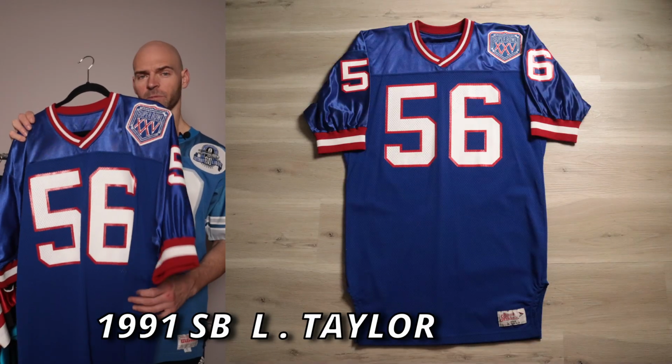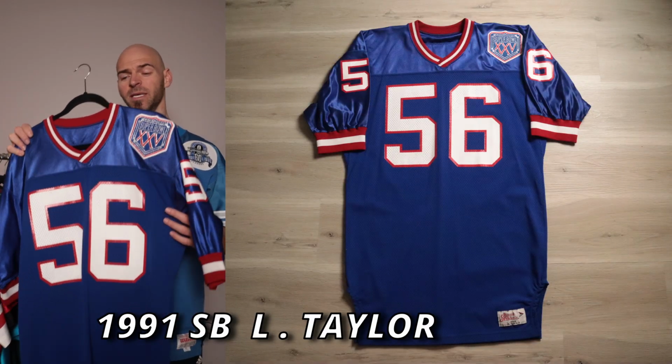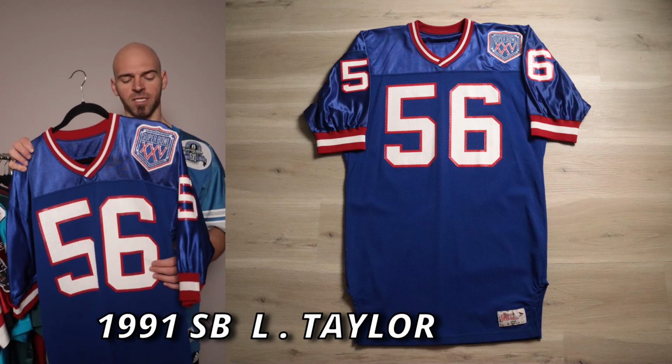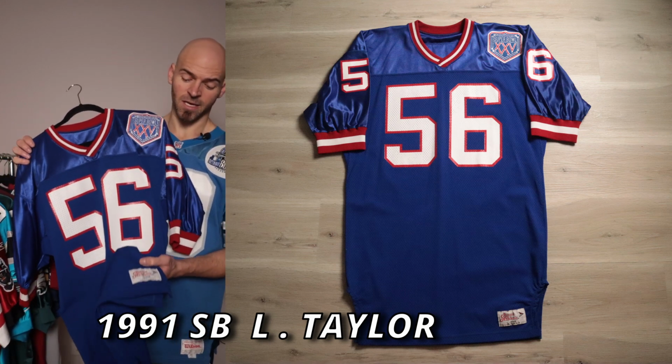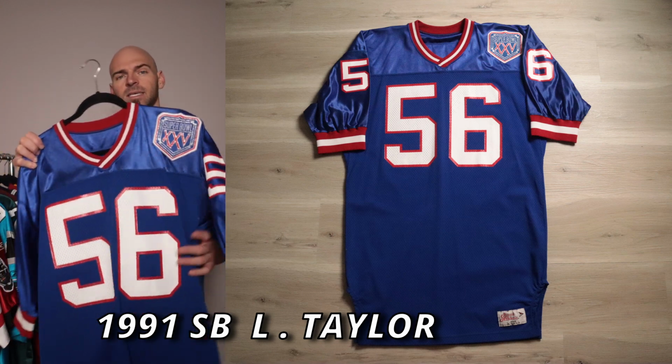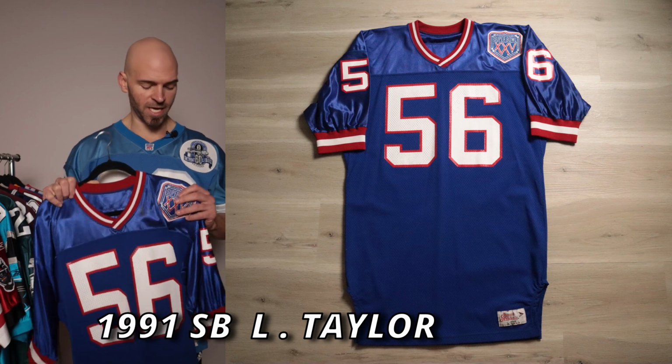Next up, we're going to have one of my favorite players of all time. It is going to be a Super Bowl version New York Giants Lawrence Taylor jersey. Now, guys, this is a Rip-On Athletic jersey. This is most likely a blank shell that was customized into Lawrence Taylor with the patch added on.